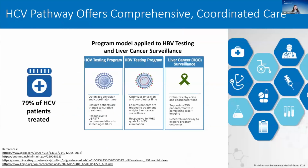So at this point in our system, 79% of our hepatitis C patients have been treated. And because this hepatitis C program and the coordinator-supported nature of it has been successful with our patients, we have expanded this program to address other conditions. For example, we have a hepatitis B testing program that again utilizes coordinators to support patients in being tested for hepatitis B and monitoring hepatitis B diagnosis and triage to specialist care.